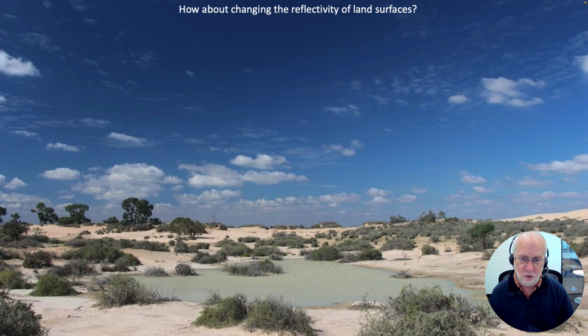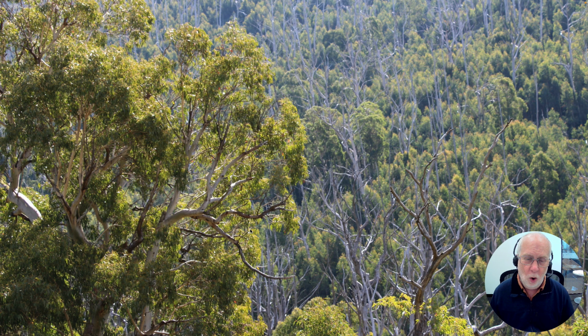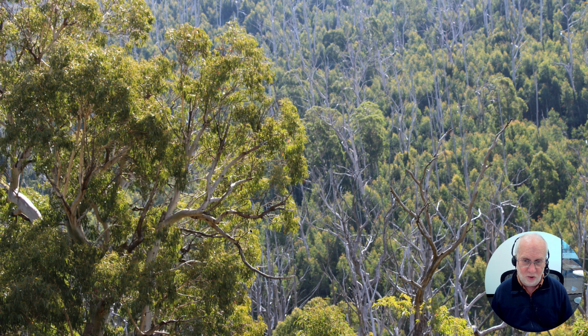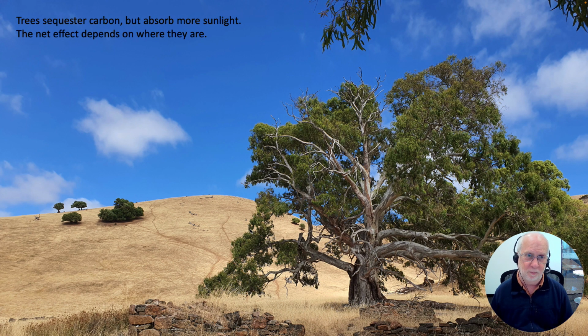Now, some bits of the countryside, like deserts, actually do reflect quite a bit. They're quite light. This is part of Mungo National Park out in western New South Wales. Whereas other parts, particularly those covered in trees, absorb more of the sunlight. And this is actually a bit of a problem, because planting trees, so turning this into this, is one of the most popular ways to deal with global warming. The idea is that when trees are growing, they take up carbon dioxide and sequester it, store it in the wood.